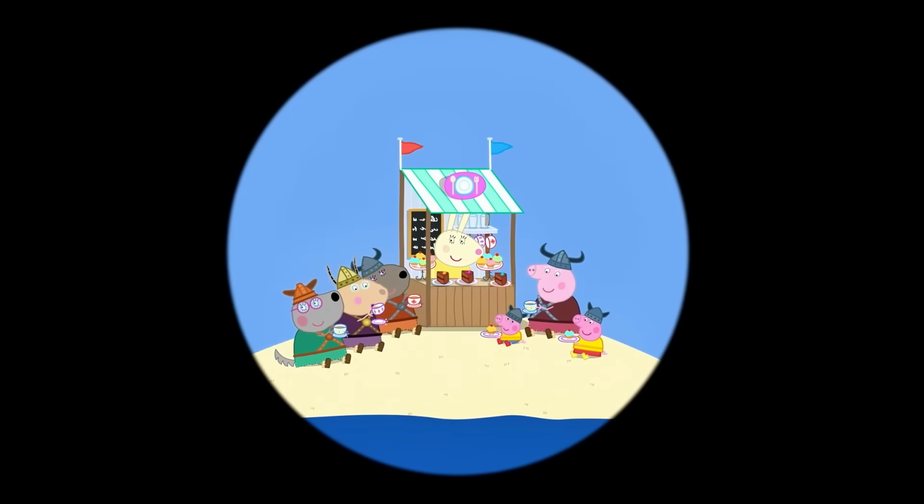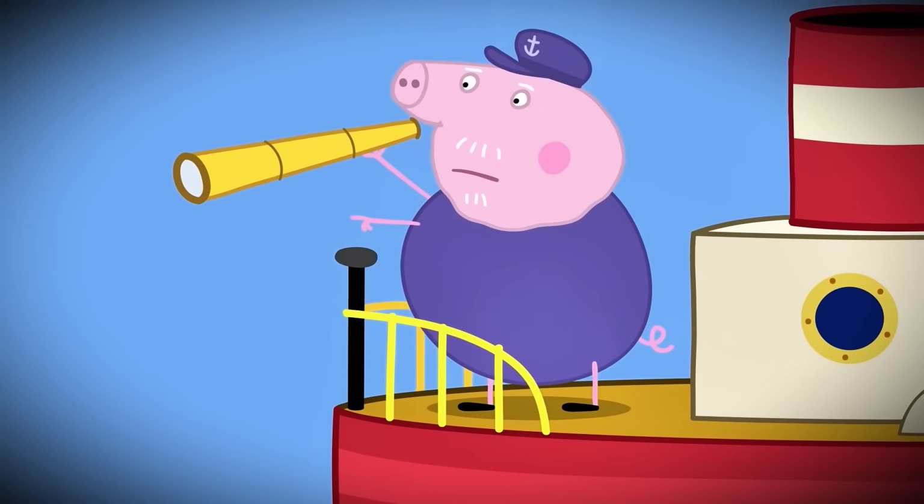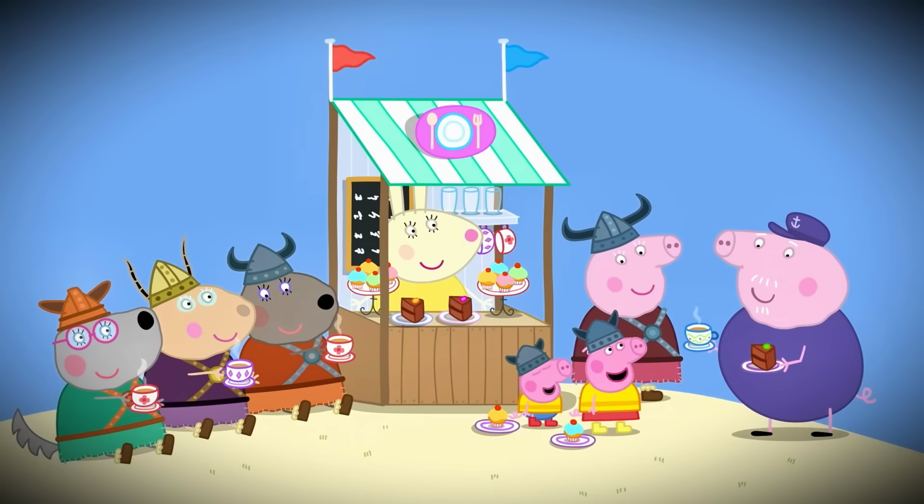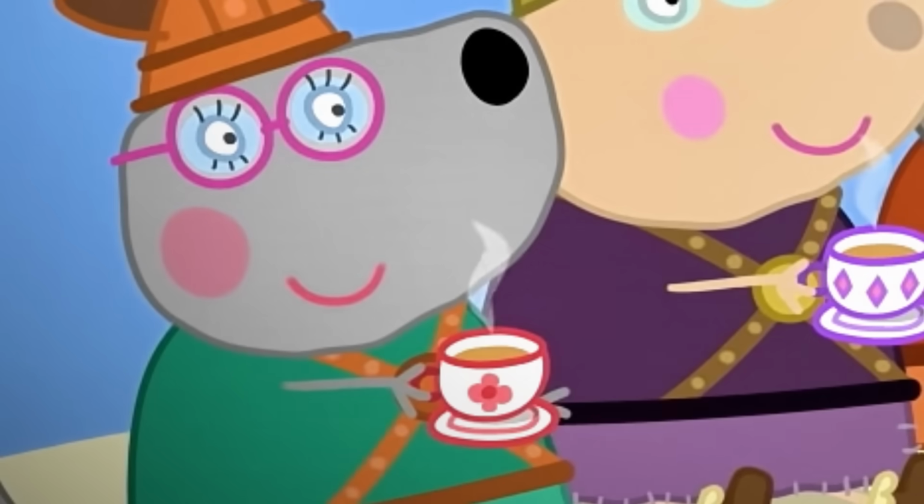And that's not all. We noticed another error through Grandpa Pig's binoculars. If we zoom onto Granny Wolf, we can see her cup is blue colored. But when the scene zooms onto her, we can see the color of her cup is now red.